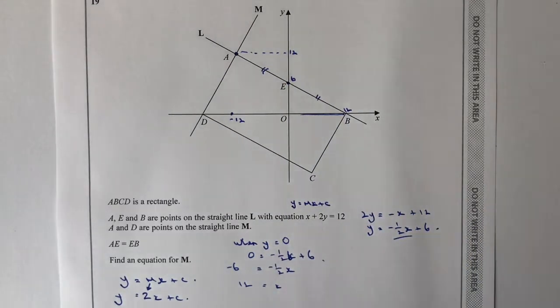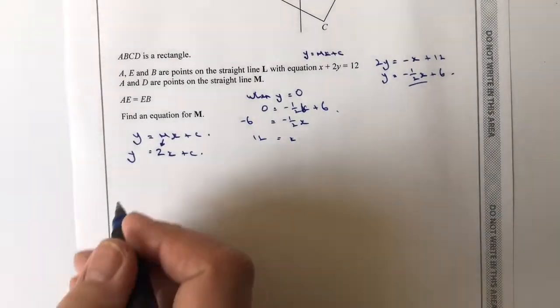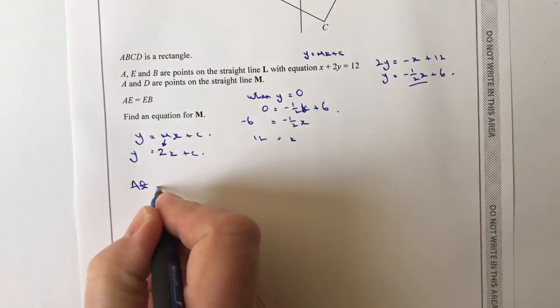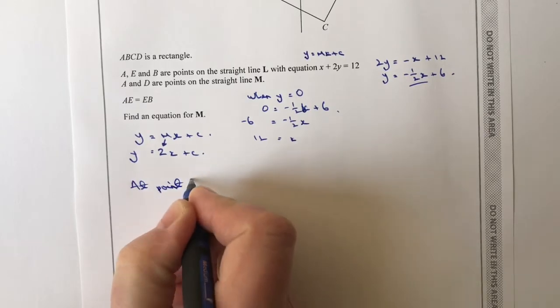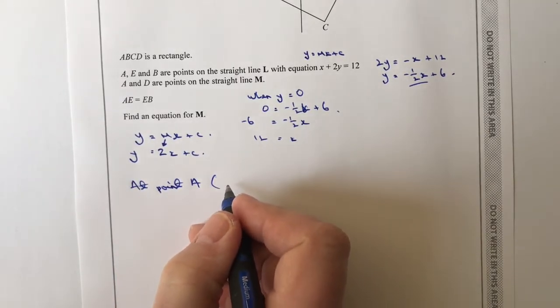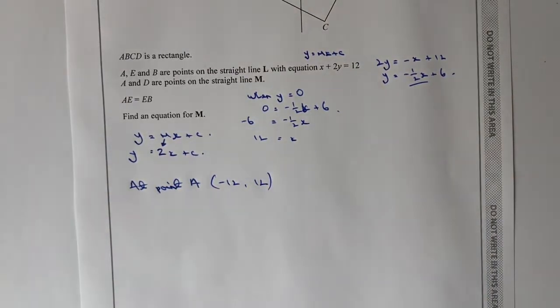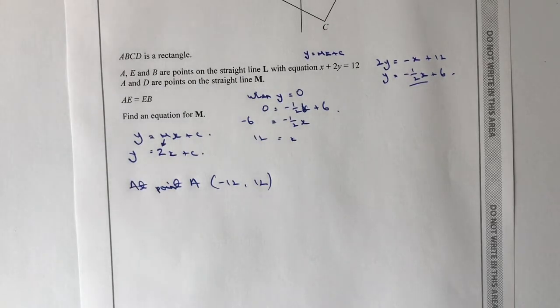So therefore, we can, from the information, calculate that at point A the value of x is going to be minus 12 and the value of y is going to be 12. Okay, so now we've got all the component parts that we need in order to work out the equation for m, or the equation for the line DAM.